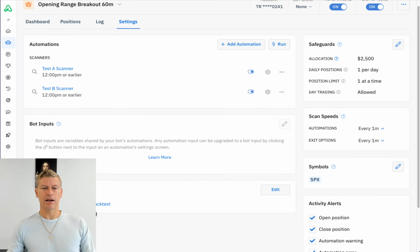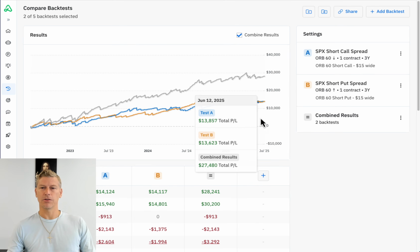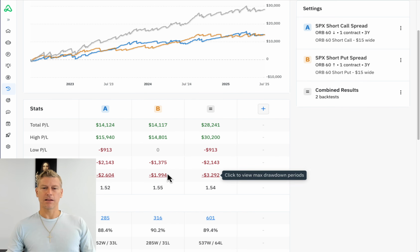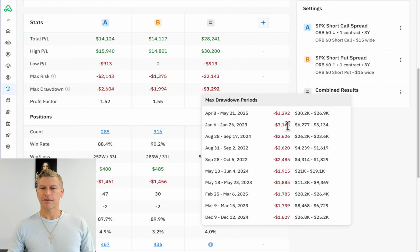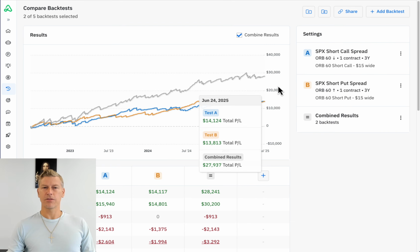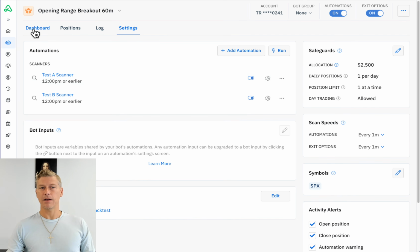So when I come in and I look at the back test that I originally used when I created it, and I look at the max drawdown that it's had over the course of the entire 3-year trading period that I back tested, I can see that this is a larger drawdown than what I'm currently in. There was another drawdown here that was larger as well. So some of this is just timing of when I started this bot.